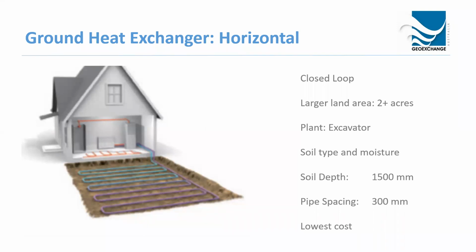Soil type and moisture, I mentioned this before, but yeah, absolutely critical for horizontal loops. I'll use the same example, a dry sand versus a wet clay. That dry sand could need up to 3 times more trench length or loop length than the wet clay, purely because you don't have the density of the clay and the moisture to help draw and transfer heat away from the loop.